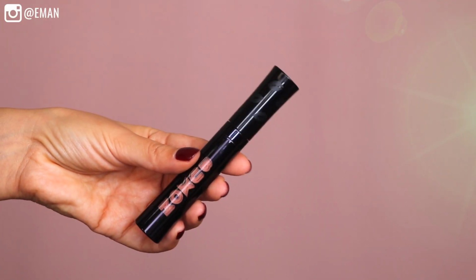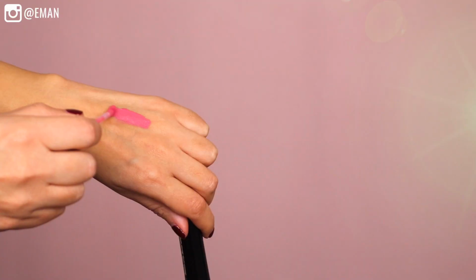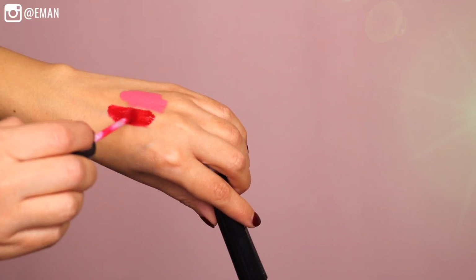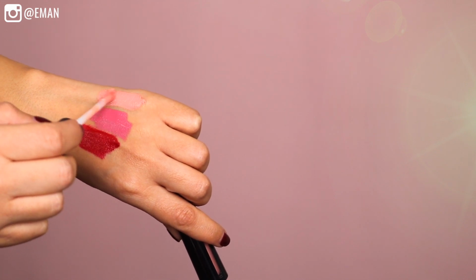I absolutely love the packaging. The lid has like little lips on it, which I think is so cute. There's colors for every skin tone, every season. And I also created a bunch of tutorials on Buxom's YouTube channel, so you guys can check those out. I'm gonna link those down below.